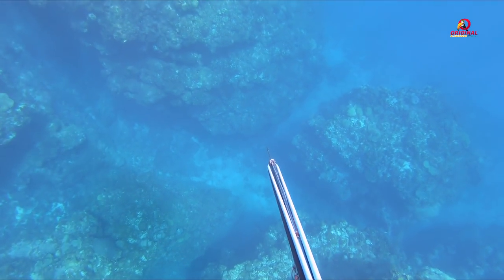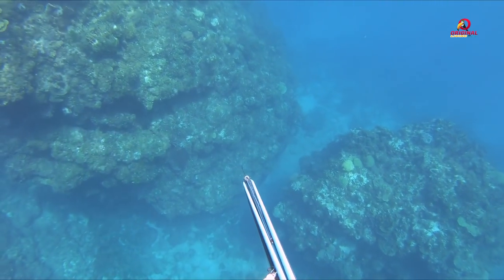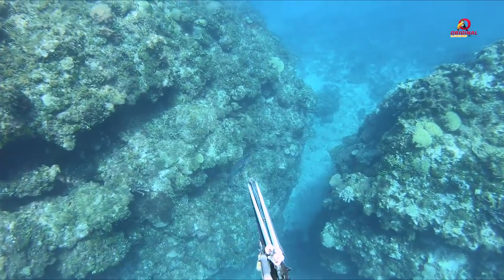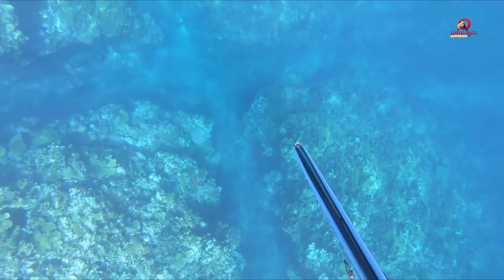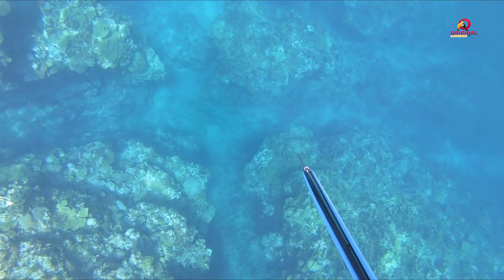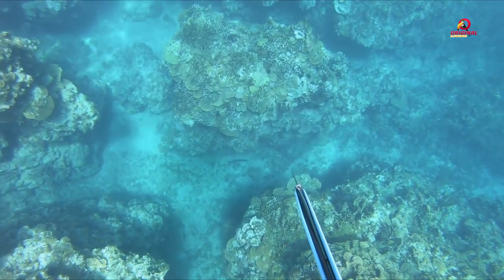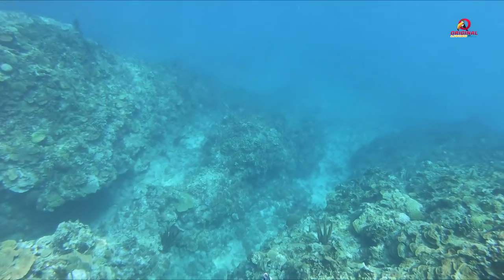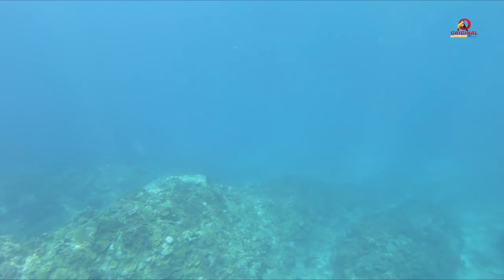The barracuda headed back down a little bit deeper. So I made the second drop on it. This time it started to swim away. It just swam away from me. I didn't take the shot. I just left it. Swam off a little bit more. Saw another little one. This one gave no chance. Just headed to the deep.